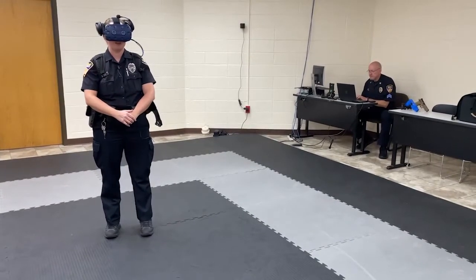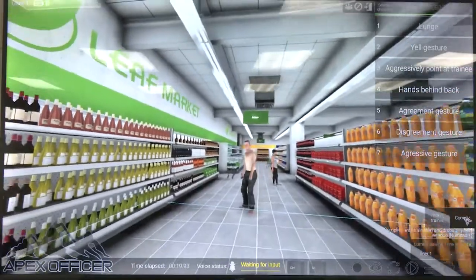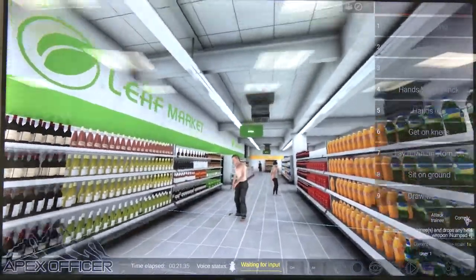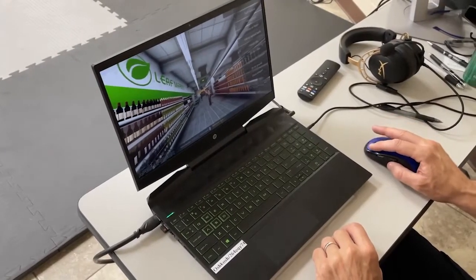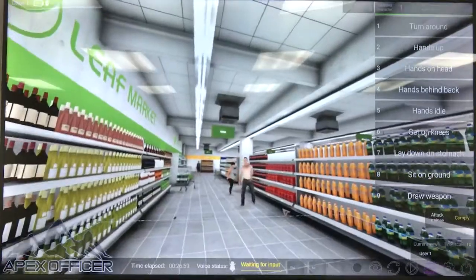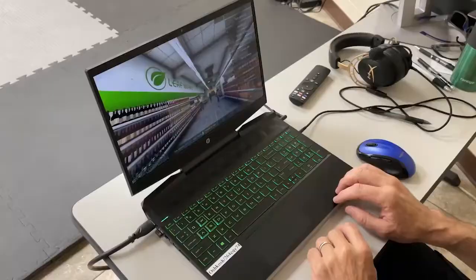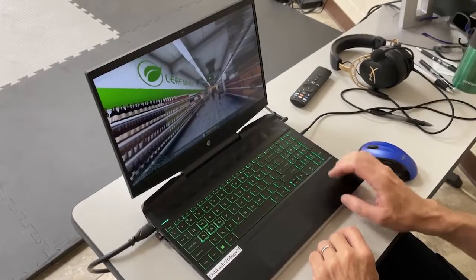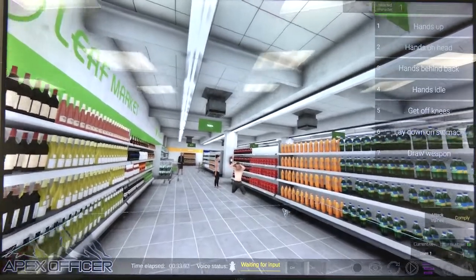We're ready. Okay. And he's got a broken bottle. Okay, sir, I need you to drop that bottle. Drop the bottle for me, sir. Thank you. All right, now step away from the bottle. Step away from the bottle, put your hands on top of your head. Thank you, sir, I appreciate it. Now we'll go down on your knees for me and stay just like that. Thank you for your cooperation.